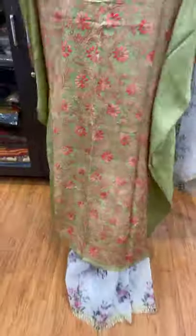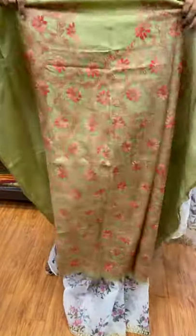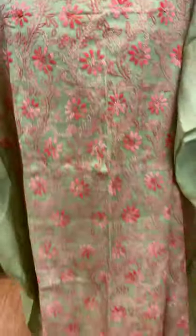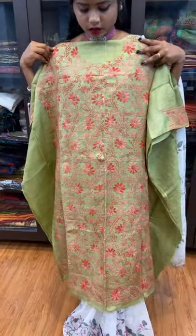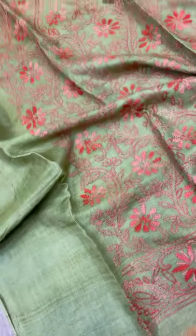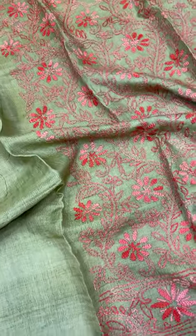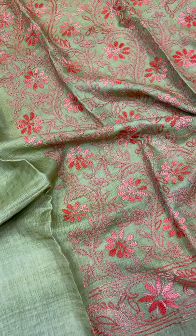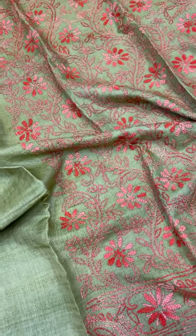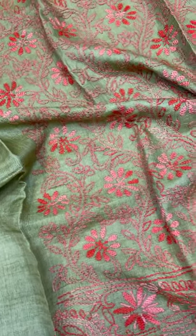Let's see the length of the suit. This is very lengthy, ladies. It's coming below the knee. Okay, so this is how the top looks. Let me show you the close-up view of the work. It's a green with chicken curry work. This is our second chicken curry suit. Till now we have seen katha, and we have seen chicken curry also.